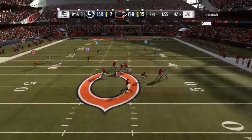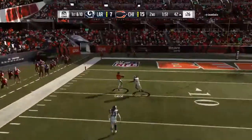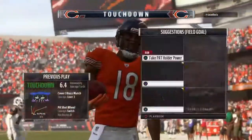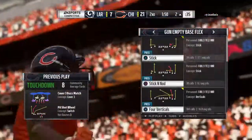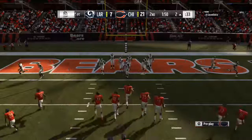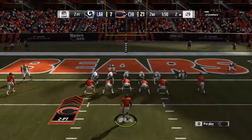On 1st and 10, it's Trubisky. Looking deep for Gabriel. And at the 7-yard line, the catch is made. Touchdown, Chicago. Taylor Gabriel on his way to a monster game. 3 first-half touchdowns. And the Bears will extend their lead.